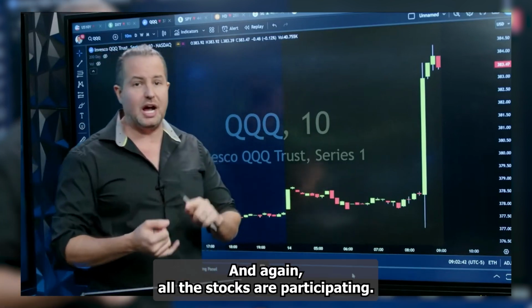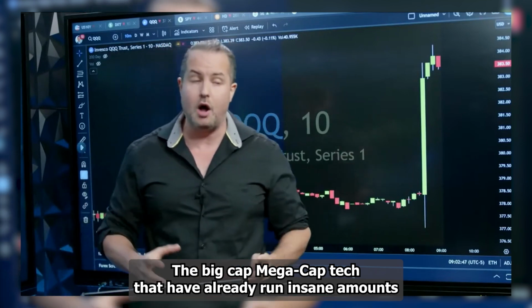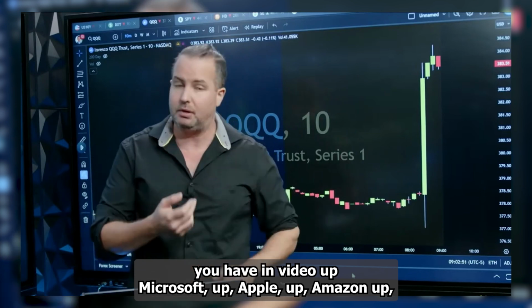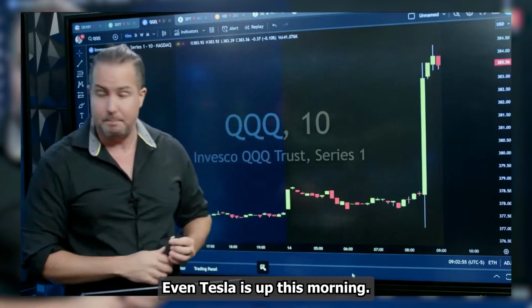And again, all the stocks are participating. The big cap, mega cap tech that have already run insane amounts. You have Nvidia up, Microsoft up, Apple up, Amazon up, all of them across the board. Even Tesla is up this morning.